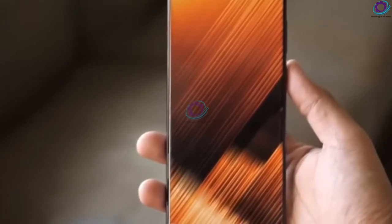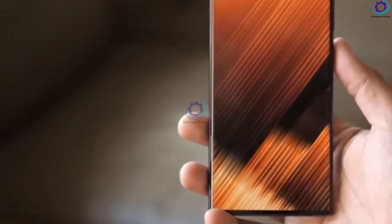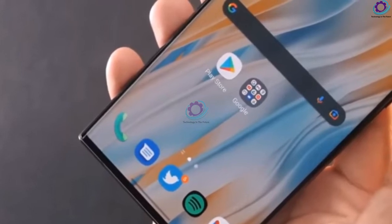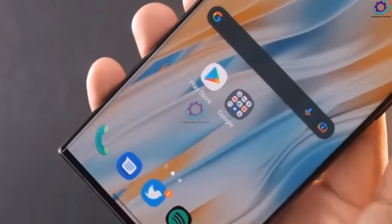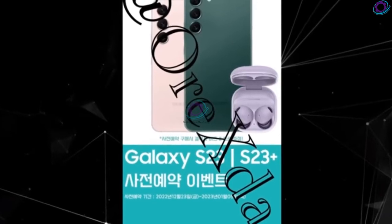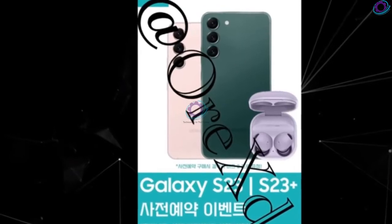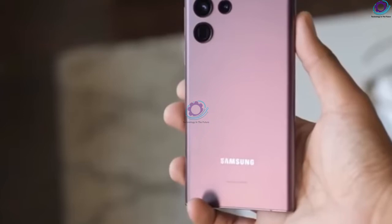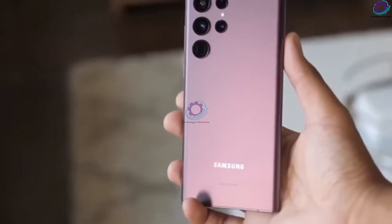However, a new leak suggests that one could get their hands on a shiny new Galaxy S23 a lot earlier. Twitter leaker Orexta has posted what appears to be promotional material from KT, South Korea's second largest network provider. One can supposedly pre-book the Galaxy S23 and S23 Plus as early as December 23, with pre-orders set to start on January 5. Early adopters will get a pair of Galaxy Buds 2 Pro for their purchase. Interestingly, the Galaxy S23 Ultra, the most powerful smartphone of the lot, is missing from the poster.